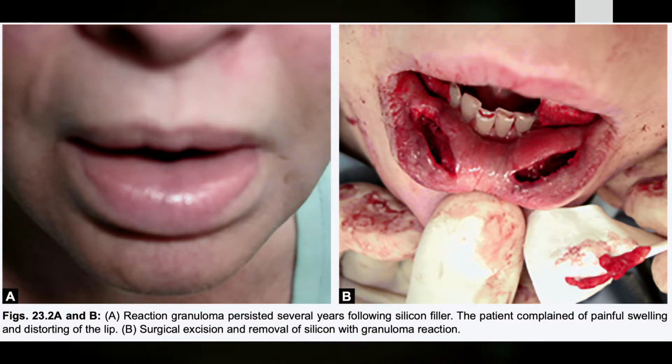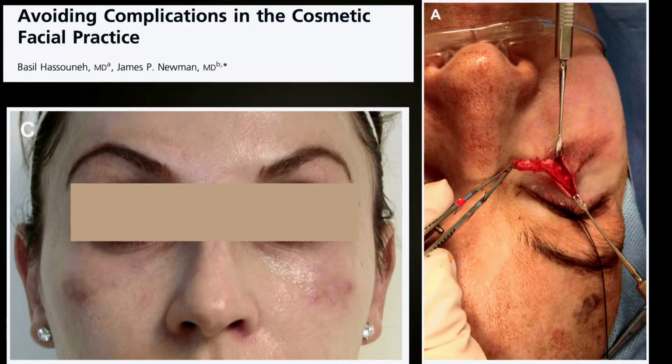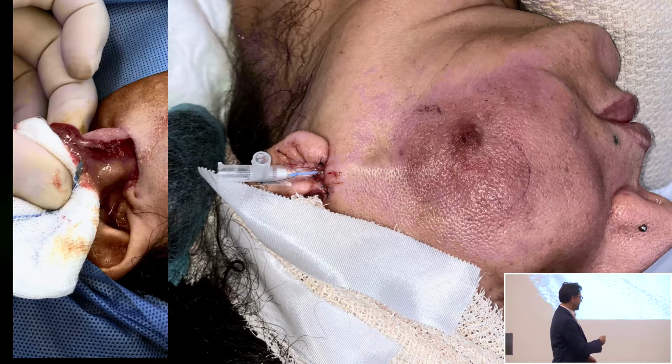But it actually does teach you about the injection techniques. You start saying, oh, there's a bolus technique here, there's a fanning technique here, there's a threading technique here, depending on where the permanent filler material is. This is another case, removing permanent filler from under the eye, silicone injection. Again, those are all dramatic. They require excision. People have scars. It's got substantial risks with it, till I got introduced to the Endolift.